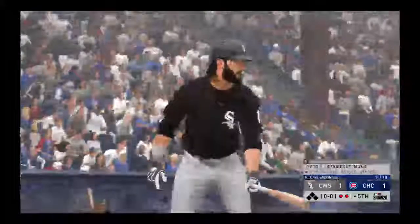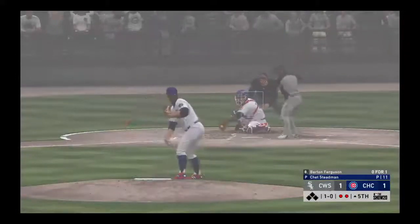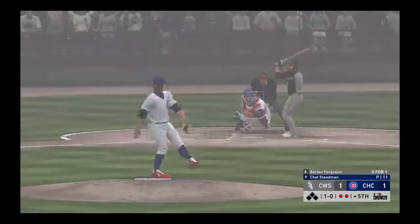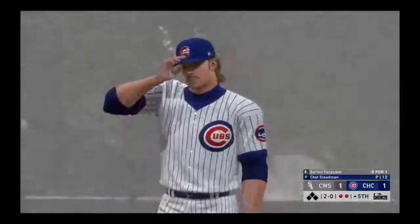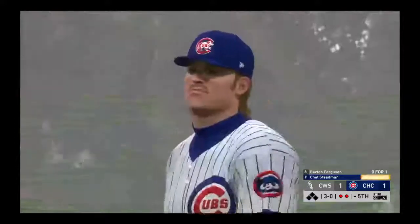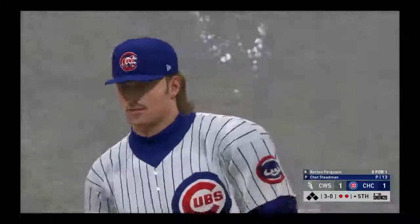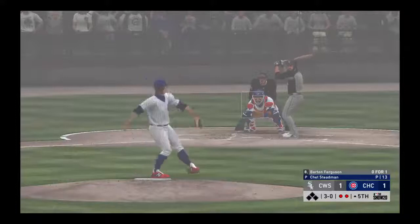Stepping in, Barton Ferguson. First offering on its way. Breaking ball below the zone. That's ball 1. And a fastball here that's taken for ball 2. Two out, nobody on. Too high, and it's 3-0. Well, he knows it, but this is the kind of guy you just have to go right after. He's not the biggest threat with the bat, so it's time to challenge him right here. From the windup, the 3-0 pitch. And this one misses high for ball 4, and they have themselves a 2-out base runner.